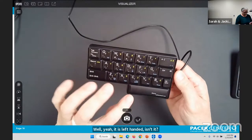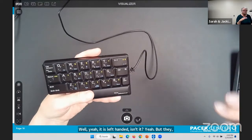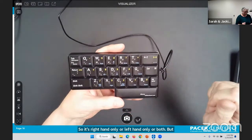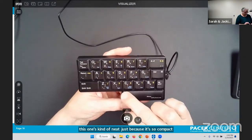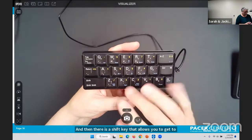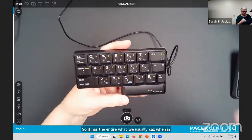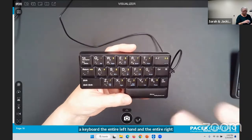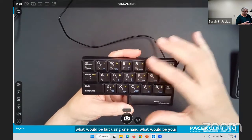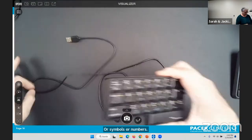But they also make a keyboard that can be adjusted, so it's right hand only or left hand only or both. This one's kind of neat just because it's so compact. And then there is a shift key that allows you to get to the alternating letters. It has the entire left hand and the entire right hand of what we usually call a QWERTY keyboard all mapped on here, and it's just a shift to what would be your right hand letters or symbols or numbers, using one hand. So hopefully that makes sense. That one gets plugged in.